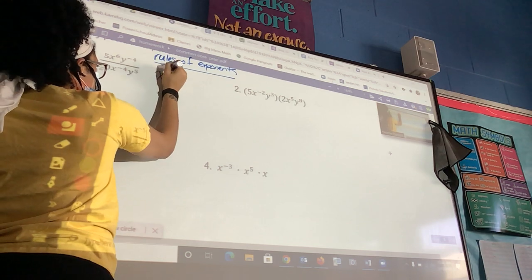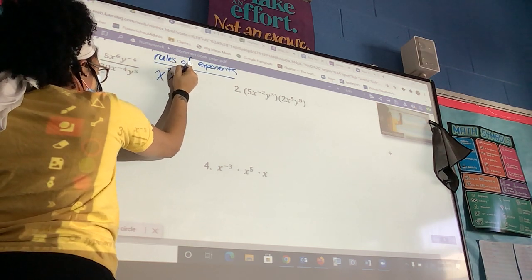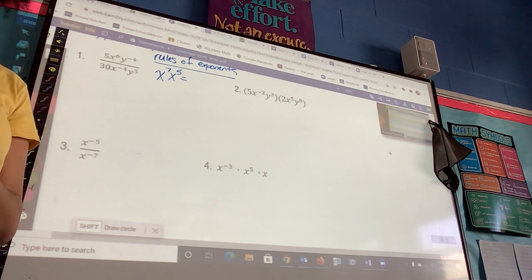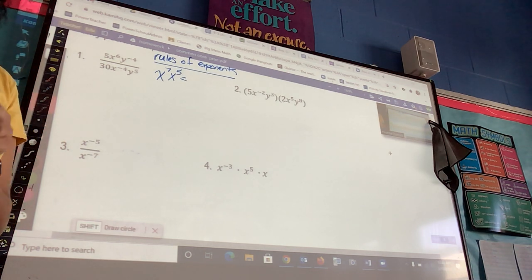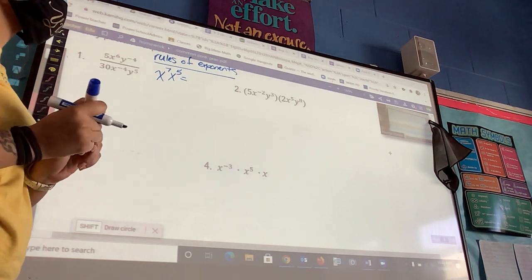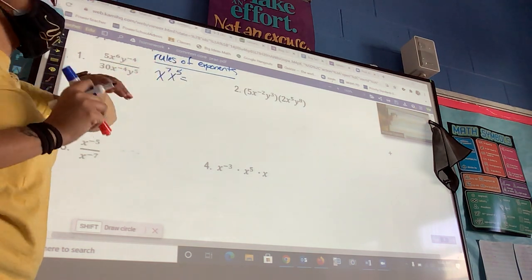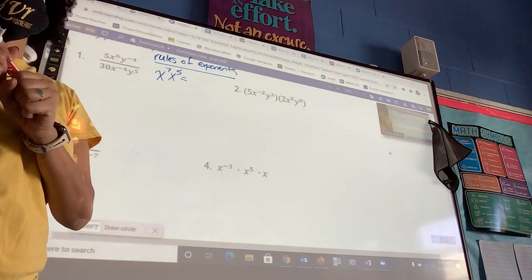When you have two things that are having the same base and being multiplied, what do you do to the exponents? You have two things, they have the same base, and they're being multiplied. What do you do to the exponents?